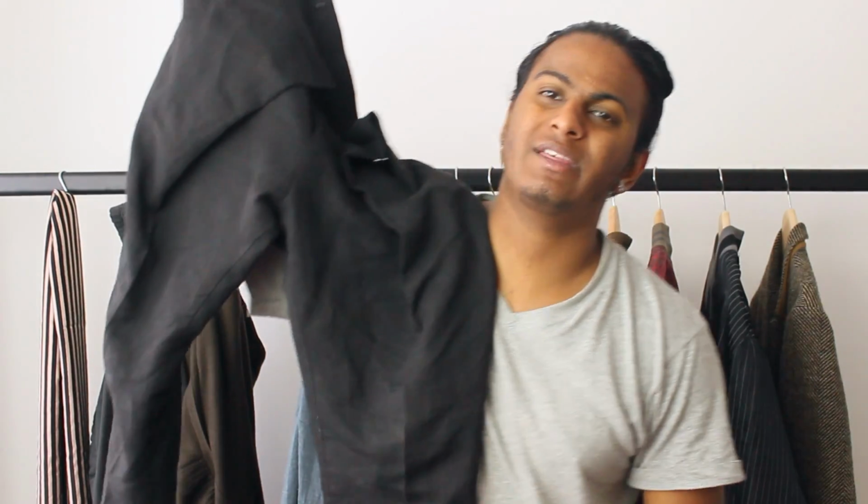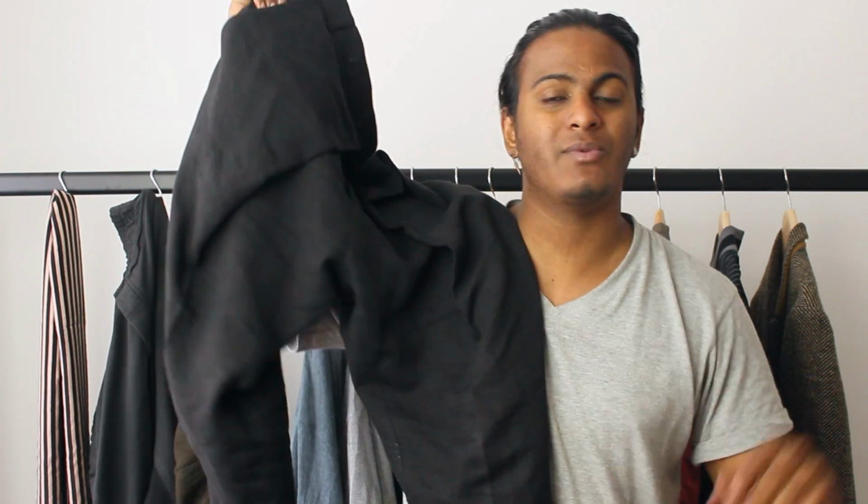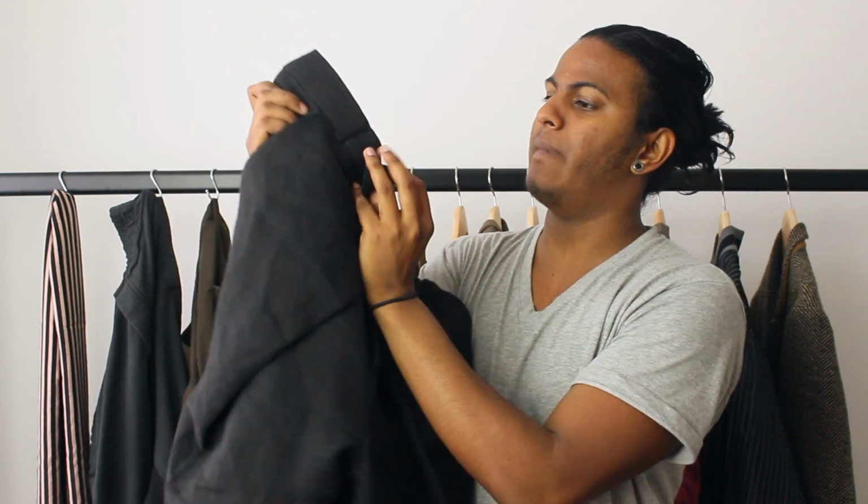My only problem with this piece is the fact that at times it will get too tight around the calf area, especially when I'm sat down and the trousers tend to rise. That's when they get stuck by my calf, and then I have to adjust it. I sort of sit in a slightly different manner, but that's cool.